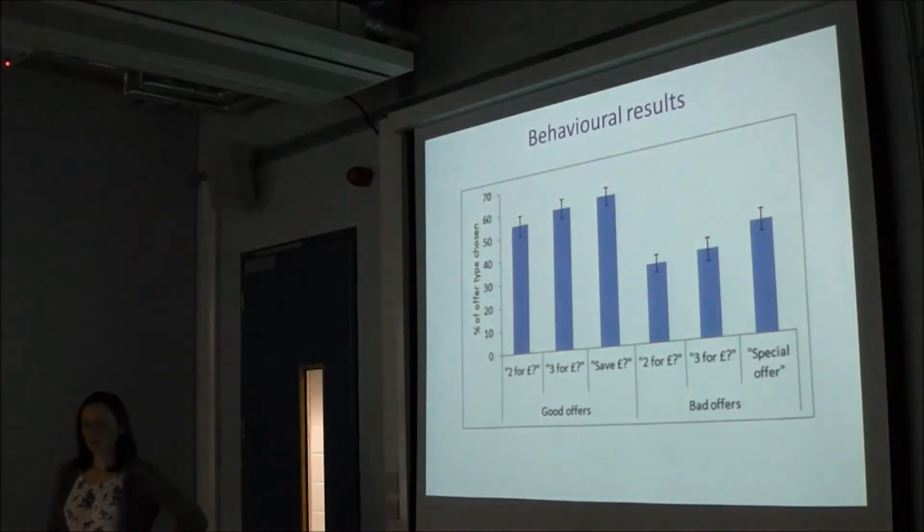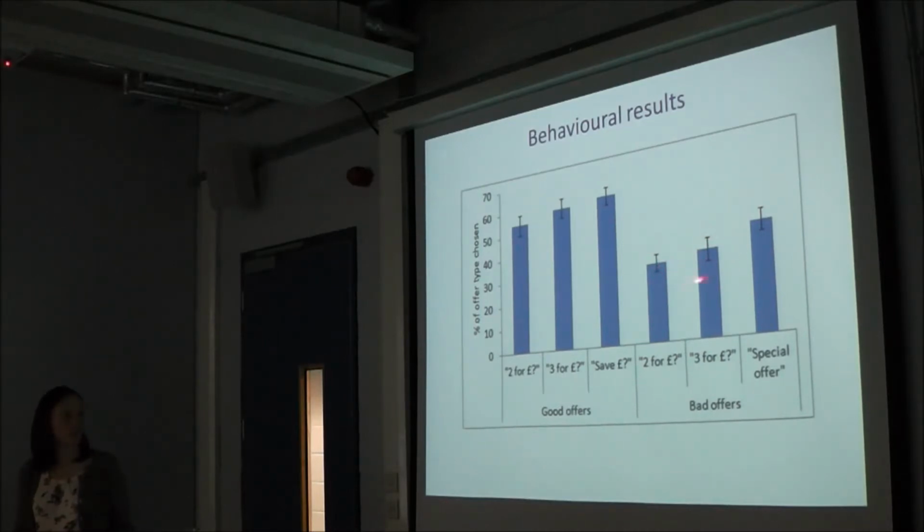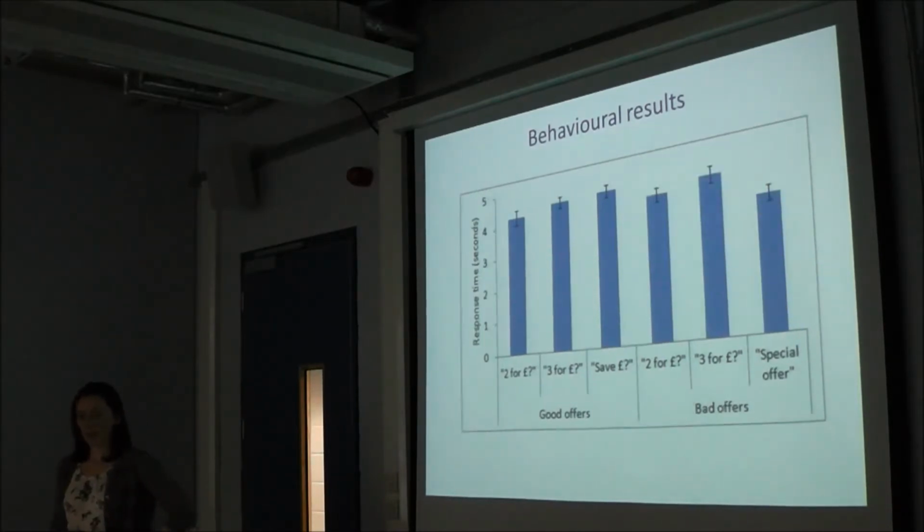And so behaviourally, what we see is quite interesting actually. I didn't think people would select any of the bad offers, but actually around 30% of bad multi-buys were selected. So this is the percentage of each offer type chosen out of the total of that offer type. So people could differentiate between good and bad offers, but they still selected a fairly reasonable proportion of bad offers. So they weren't great at doing it. This just shows response times. They generally took about 4 seconds to make their decision, and they had 10 seconds, so it wasn't because they were really rushed that they were making poor decisions on some of these offers.